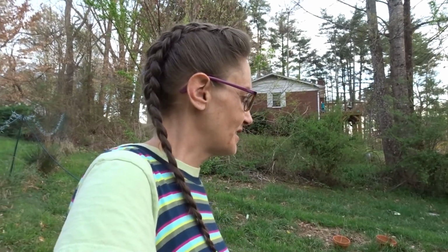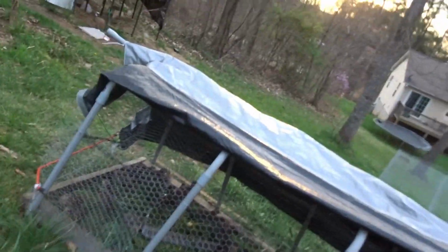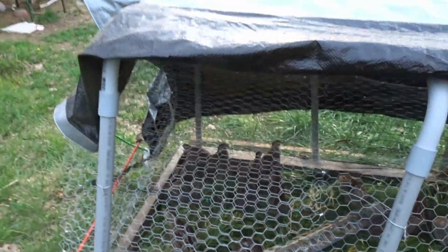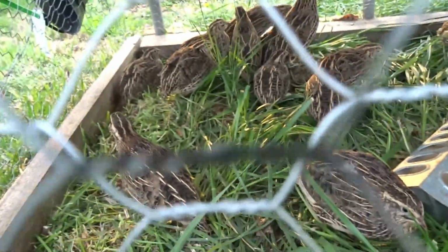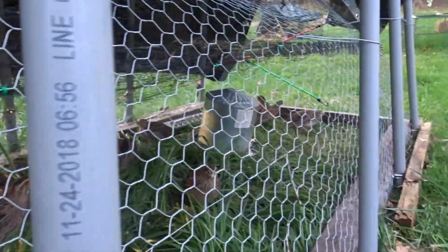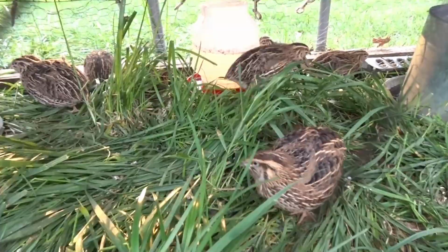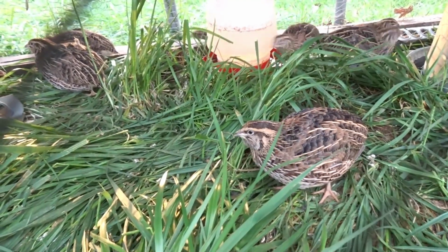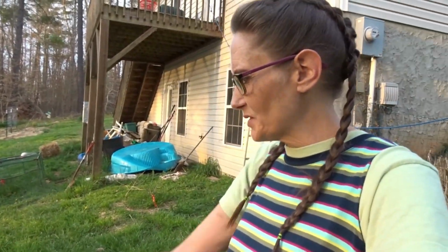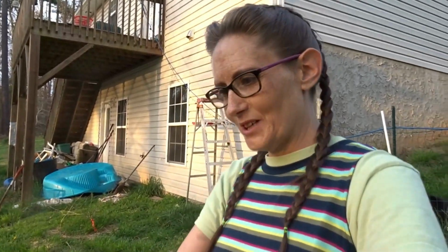Can't beat it. So here they are, our Coturnix quail, back in the tractor again. So happy my quail, the Dans and Roxannes, are back on the ground again. Yay! Makes me so happy I could cry. So tickled to have these guys back on the ground. You just don't even know. They're making their little nests in the long grass. We gave them some short grass and some long grass.